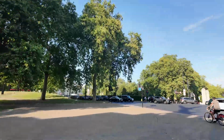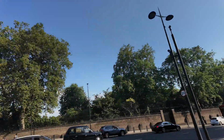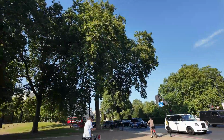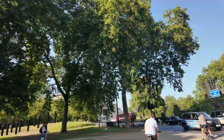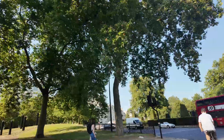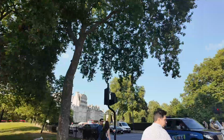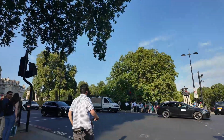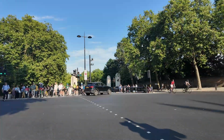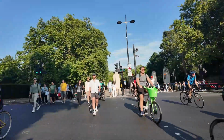But like I said, it is a giant roundabout. And there is a station here, which is Hyde Park Corner, on the Piccadilly line. And if we go down that way, that's Piccadilly, Green Park, Piccadilly. Green Park and Piccadilly are divided by Green Park, which is there. And then you have Constitution Hill here, which is a road that is parallel to the gardens of Buckingham Palace.